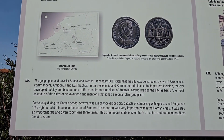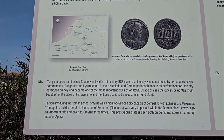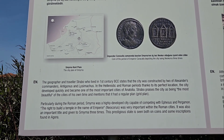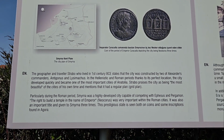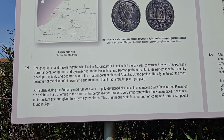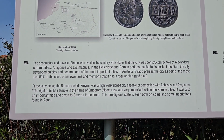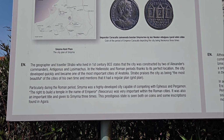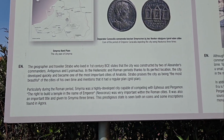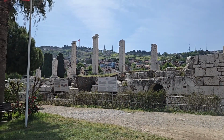All right, here is some information on the ancient city of Smyrna. Very interesting. They said that it's 8,500 years old based on excavations they've found. The second settling of it, where it really became a big city, was done supposedly by Alexander the Great. He had a dream that said, build a city here. So he did.